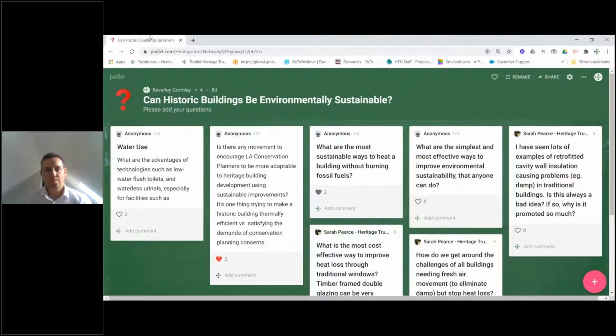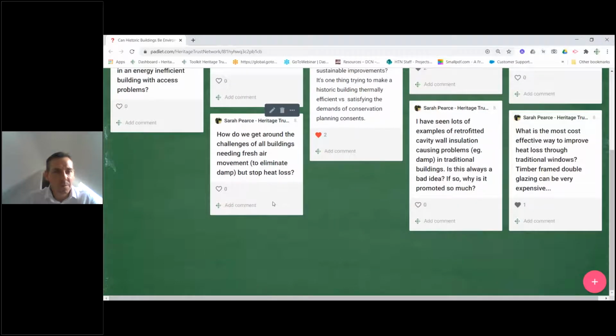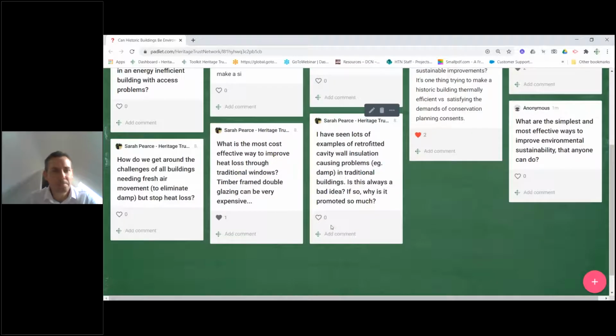Hopefully you can see my screen now. This is our event Padlet. So attendees have been adding questions to this during your presentation. Okay, that's fine. I think there are still one or two being typed in, so I'll go from the bottom. Sarah's added one. What's the most cost-effective way to? Oh, I've lost it. Where's it gone?